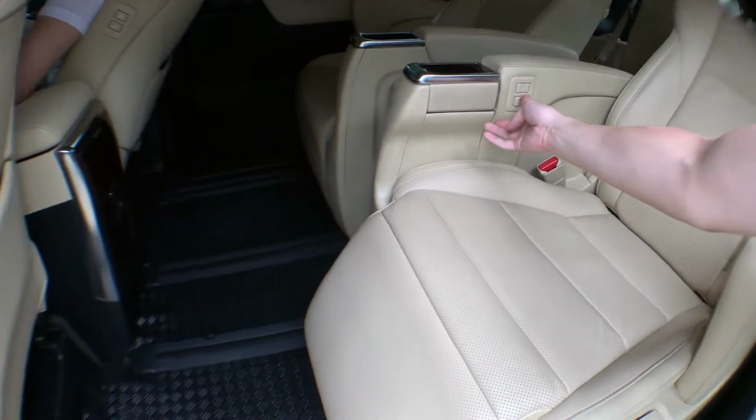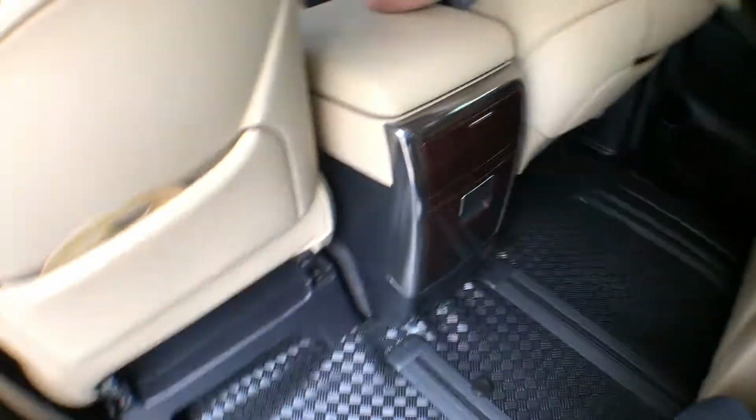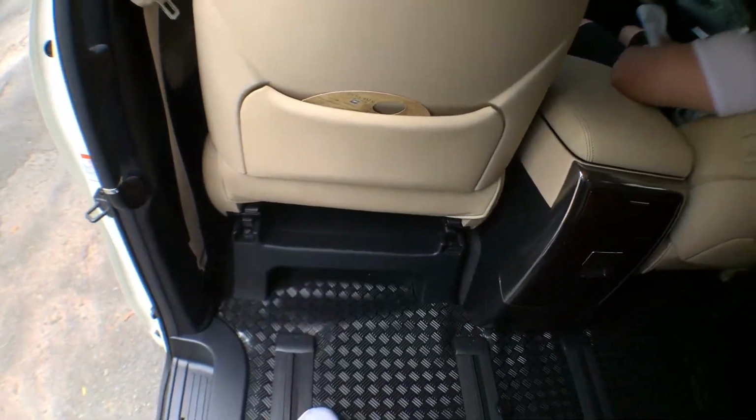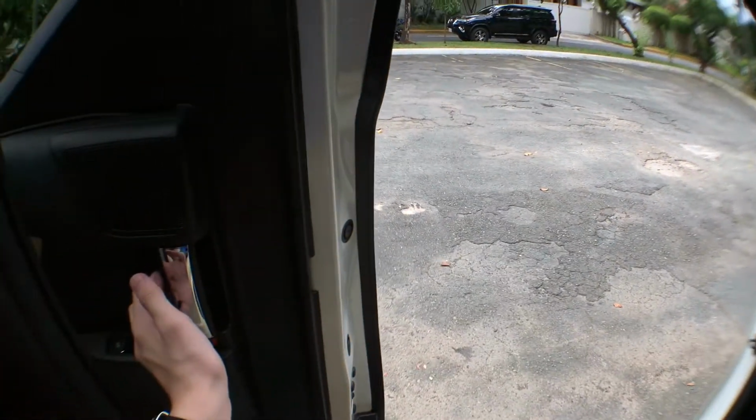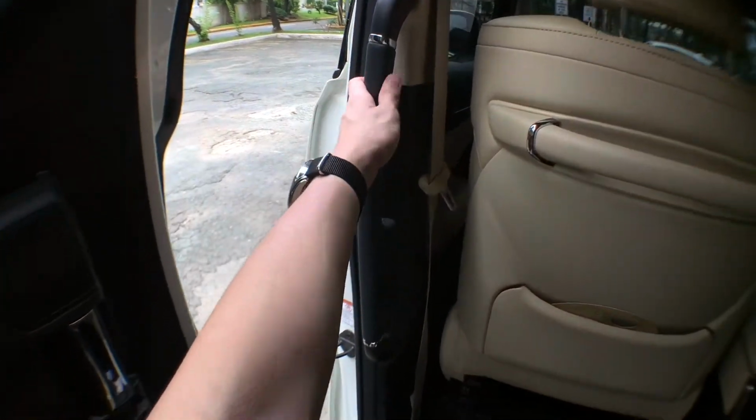Really great seating here. So as we climb on up, you can just see how much legroom you have here. So now I'm gonna close the door, automatic as well. Nice grab handle, by the way. One more over here.